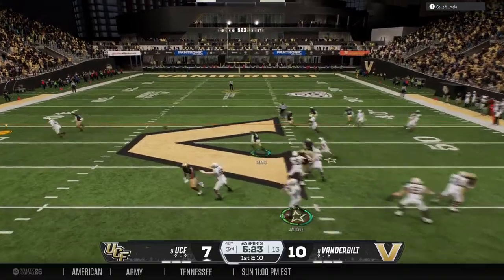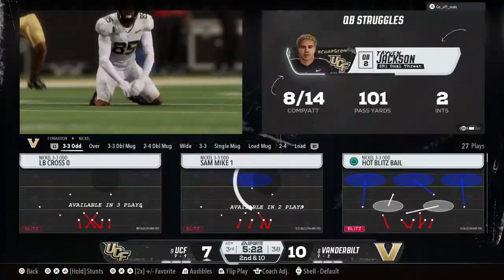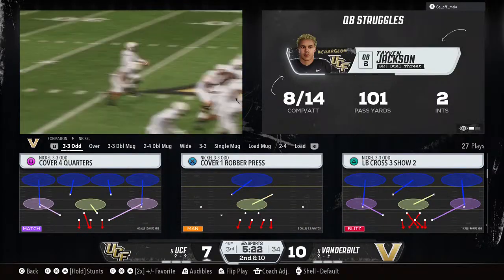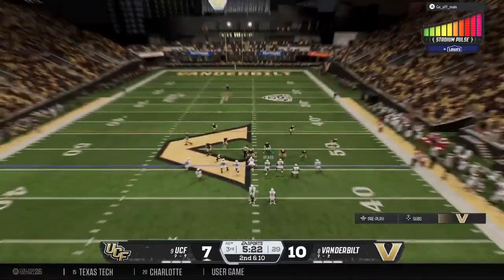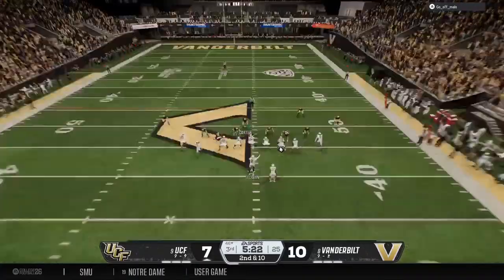Looking to throw it on first down. And he drops it. Can you believe it? Protection looked good. The timing between the quarterback and the receiver looked pretty good. Ball was put right where the receiver should be able to make that catch, just unable to hold on. The misfire on first down makes it 2nd and 10 from the 46.